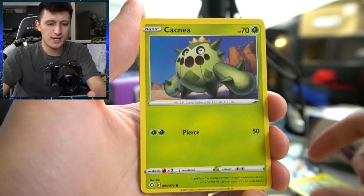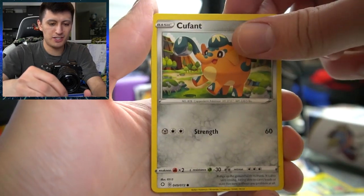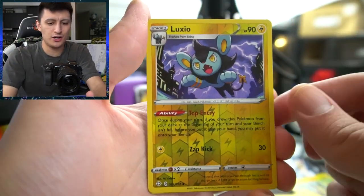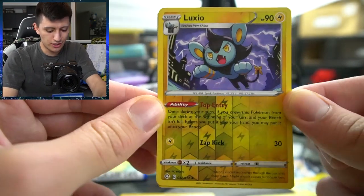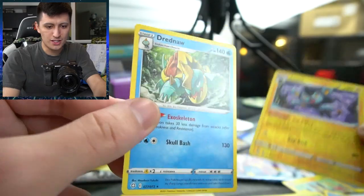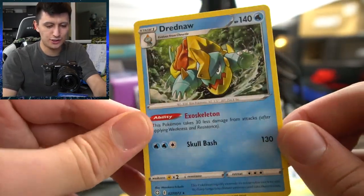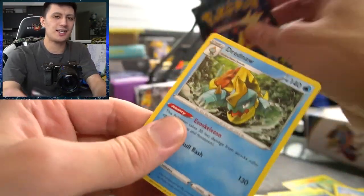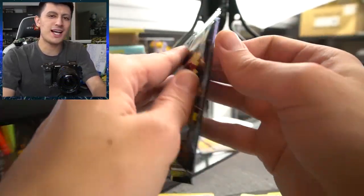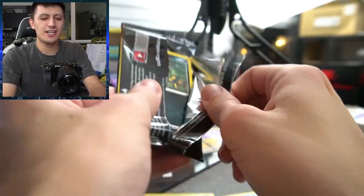So more Pikachu, Cacnea, Horsea, Gothitelle. I think the next card will be shiny, and a Luxio. Luxio reverse holo. Cool, cool, cool. And we have a Drednaw, regular rare, but he looks really cool. I like it. He's dope. I mean, Drednaw does not get a lot of love. They call him great value Blastoise. I think Drednaw is awesome. I really think Drednaw is cool.